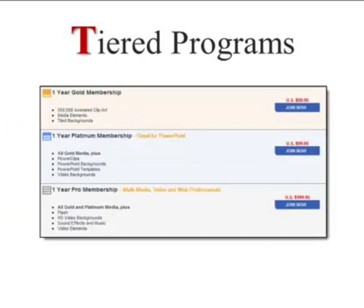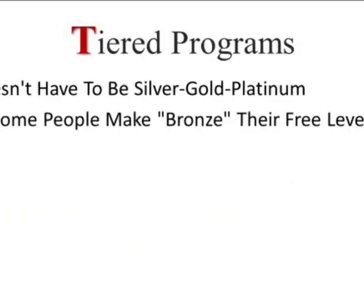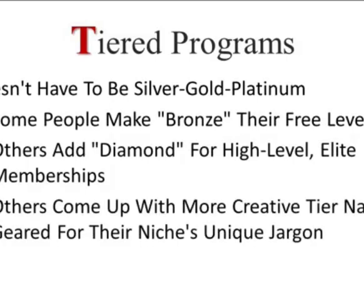It doesn't have to be silver, gold, platinum, of course. Some people make bronze their free level, others add diamond for high-level elite memberships, others come up with more creative tier names geared for their niche's unique jargon.